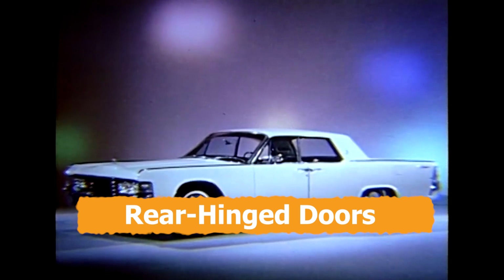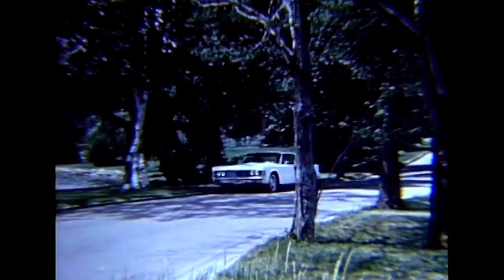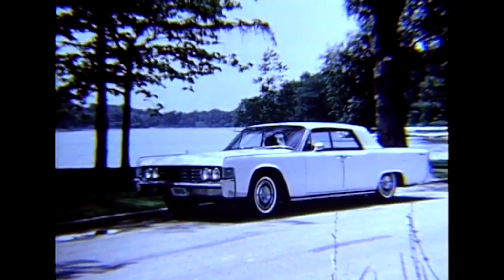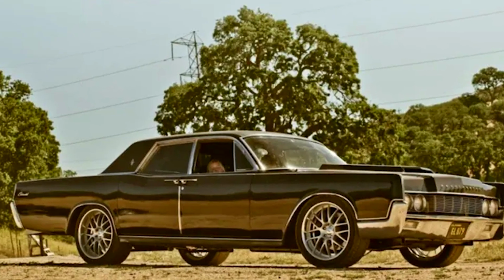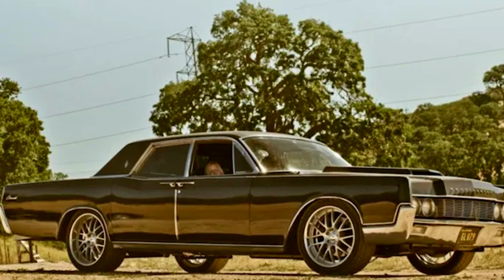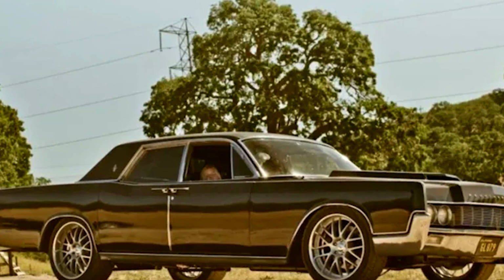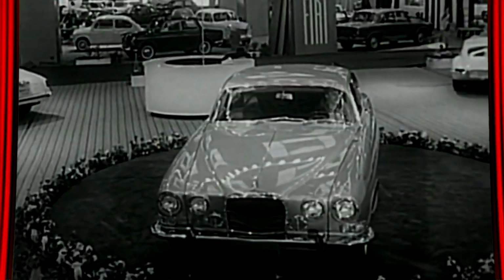Rear hinge doors. Rear hinge doors, also known as coach or suicide doors, were popular from the 1900s to the 1960s, inspired by horse carriages. These doors provided easier access to rear seats, especially in luxury vehicles, adding a touch of elegance to their design.